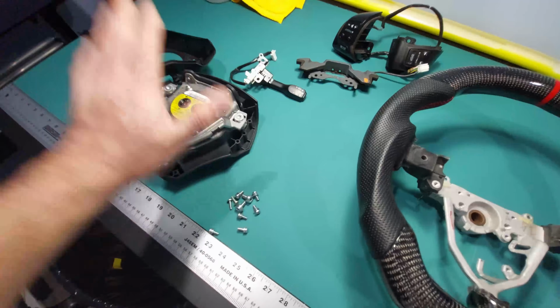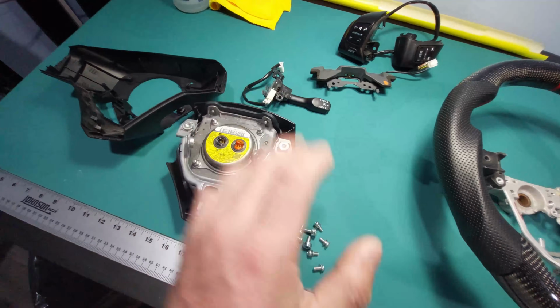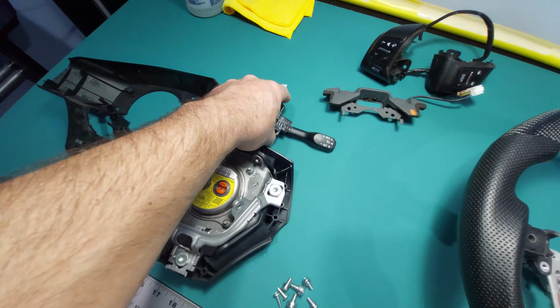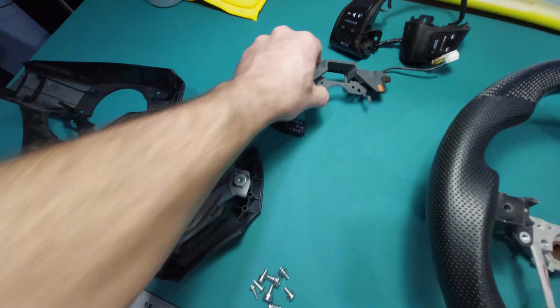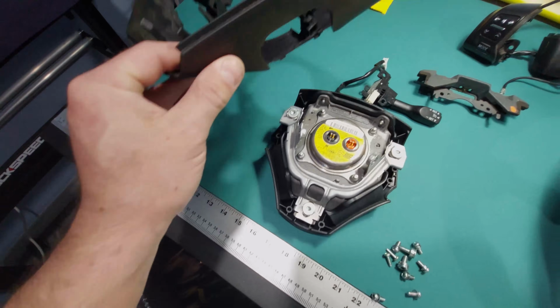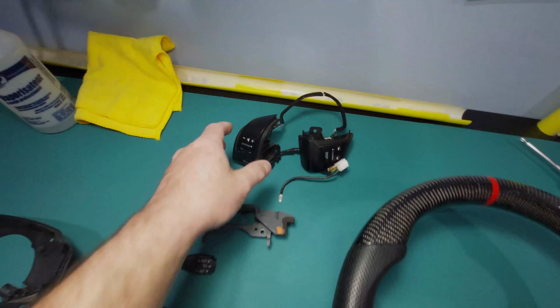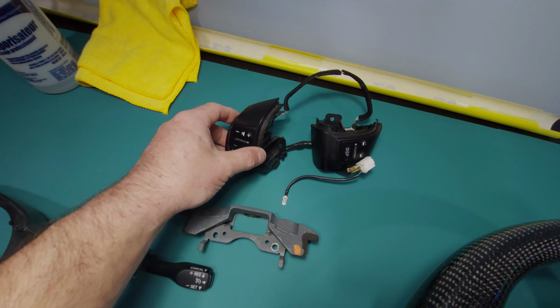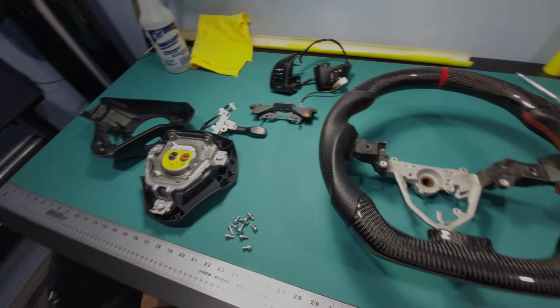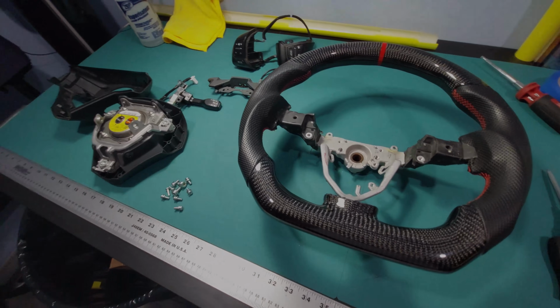And obviously, just to recap, remove the airbag first. I removed the cruise control; it doesn't really take that long. I removed this retainer bracket as well, because that allows me to remove this plastic cover in the back. And then finally, lastly, it was the switches. And I have all my hardware here, so it's super easy to put back now. And that's pretty much it.